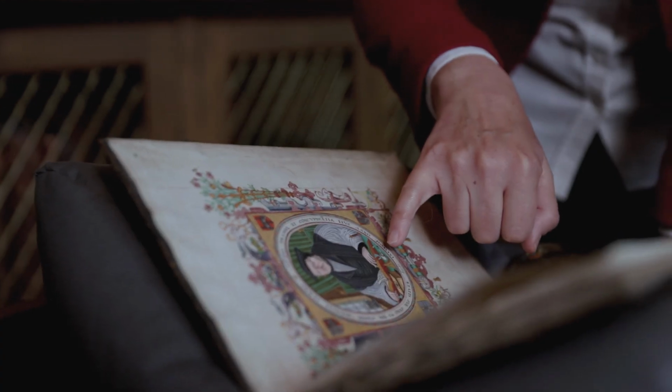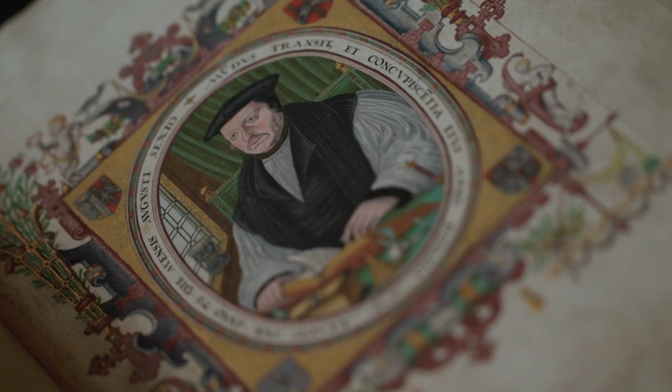Matthew Parker is mostly known as the Archbishop of Canterbury towards the end of the 16th century. He was the first Archbishop for Elizabeth I. Prior to that, and how he is known here in the college, is that he was first a student here, a fellow, and eventually a master of Corpus Christi College.